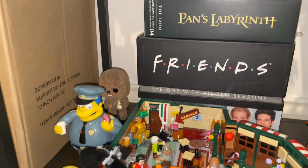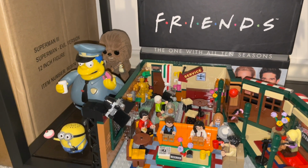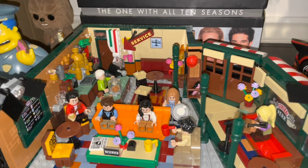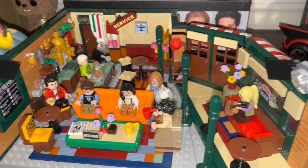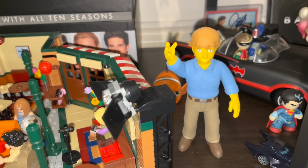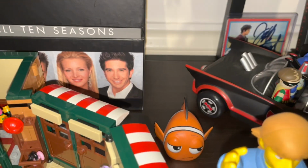Now we've got a bit of a mixture of our lass's stuff and mine there. You've got Chief Wiggum, a Wookiee, the cafe thing from Friends, where they all went and drank coffee for 10 years. Luke Skywalker there. Hey, up, I found Nemo. Found him.